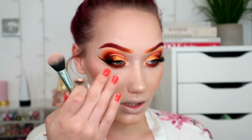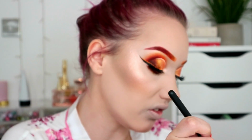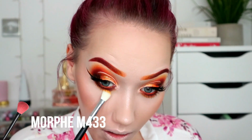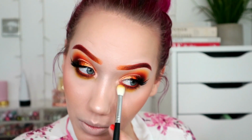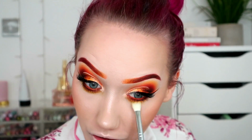Do we only have lips left to do? Because I've got my eyes done. All I need to do is kind of smoke it out a little bit, just because I covered it up with a bit of face stuff. Grab this brand new brush and just some of my peachy orange just to help where I went over with a bit of my base. That was too much yellow because this is supposed to be an orange look. More orange.